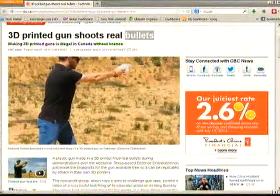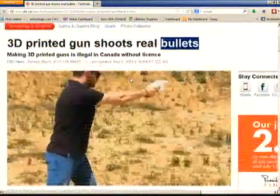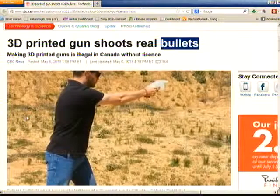Kevin is thinking right there. And see, this is the picture right here. This is the guy right there. Let me try and enlarge that real quick. So you can see this is the gun right here that the guy is firing. The guy firing that thing, and it worked. As you see, a 3D printed gun shoots real bullets, not a plastic BB gun. This is real .38 caliber bullets that can kill.